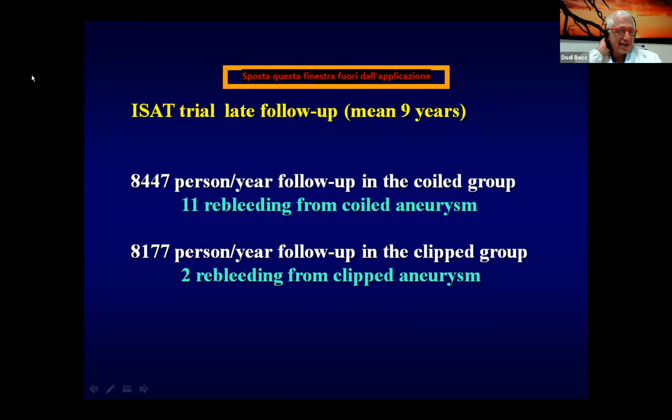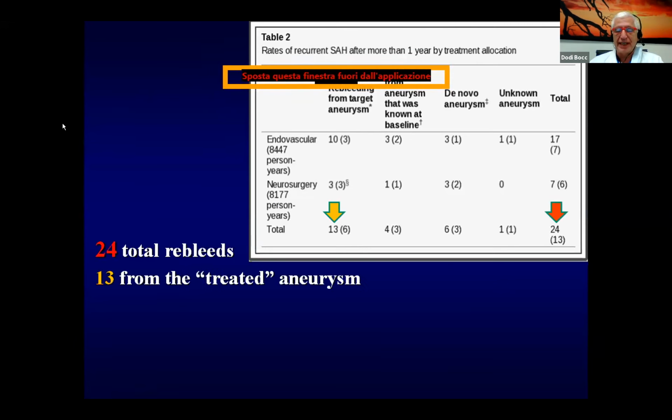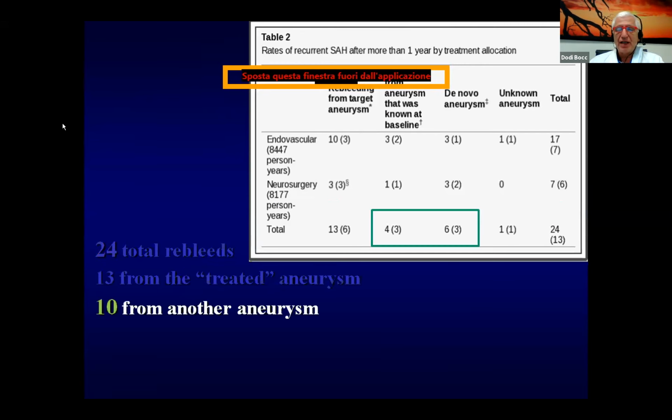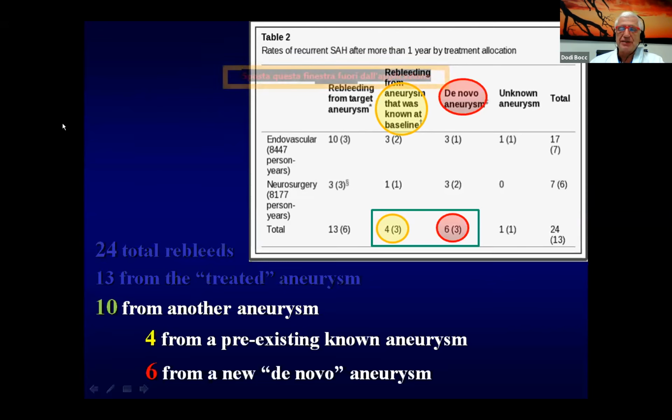But so in the ISAT trial, there was a follow-up, and it was known that there were some rebleedings in that cohort. And half of those rebleedings were due to the rebleeding of the aneurysm which was treated during the trial. You can see it here, where there were 24 total rebleedings, and 13 were due to a rebleeding of the same treated aneurysm. But 10 were due to another aneurysm. And very interestingly, just 4 were from a pre-existing known aneurysm, and 6 were due to a de novo aneurysm which was not there before.